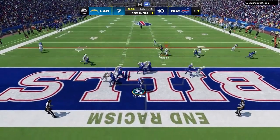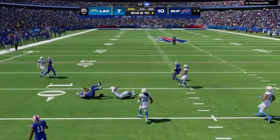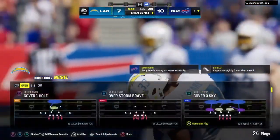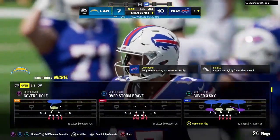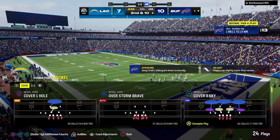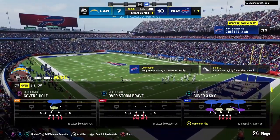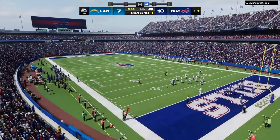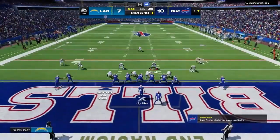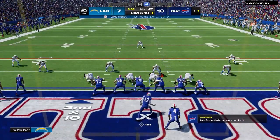Here's Allen following the fumble recovery. And his throw's going to be incomplete. I see the surprise in your face there, partner. That is a rare incompletion from him. He's been on point this entire game. He has percentage completion-wise way up. Not that time. Now a 2nd and 10.